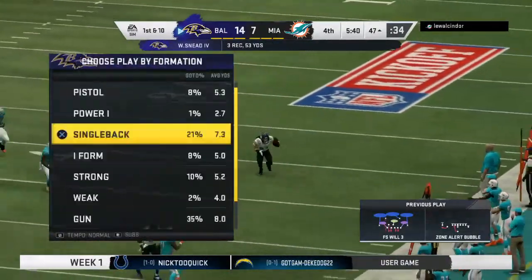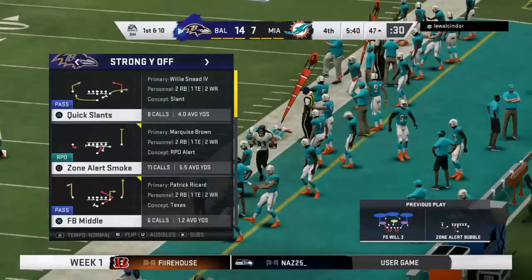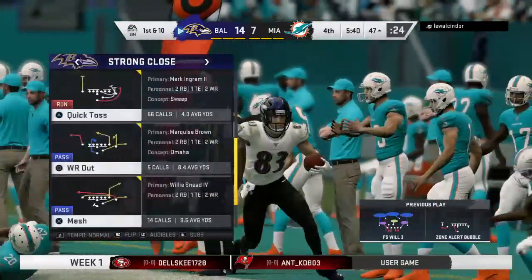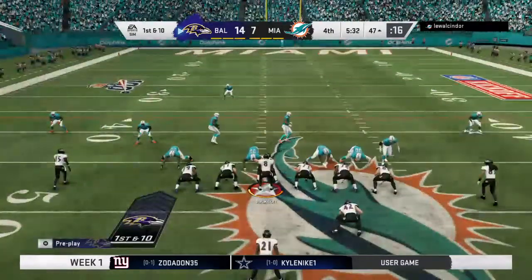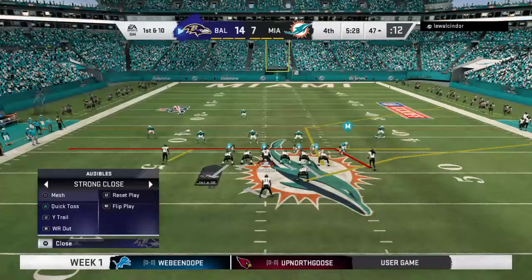Well, Snead figures to be an important veteran presence for Lamar Jackson. Two years ago, it was a disappointing 2017 for Snead. That was in New Orleans, but then had a bit of a bounce-back campaign a season ago in his first go-around with Baltimore. 62 catches, 650 yards. Did have surgery in the offseason on his left index finger, but back to full health and ready to go.